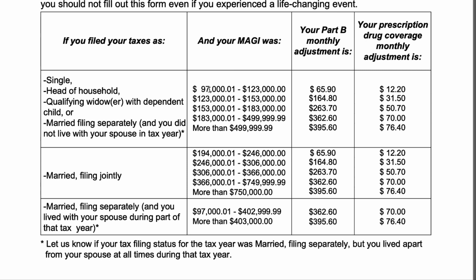So if you make between $97,001 to $123,000, then you would pay the base premium plus $65.90 and so on and so forth. So again, it's looking at your income from 2 years prior as filed in your taxes, and that's going to determine what your Part B premium is.